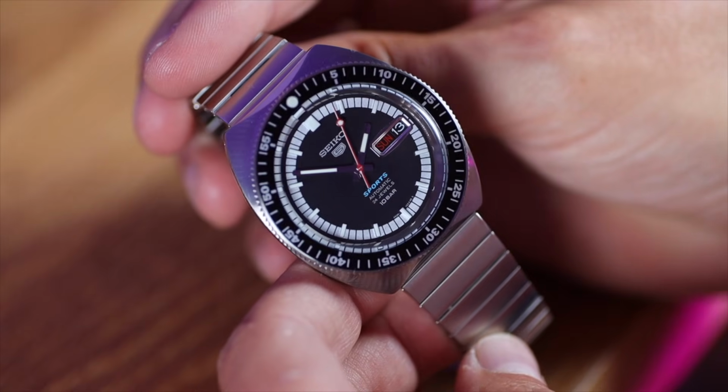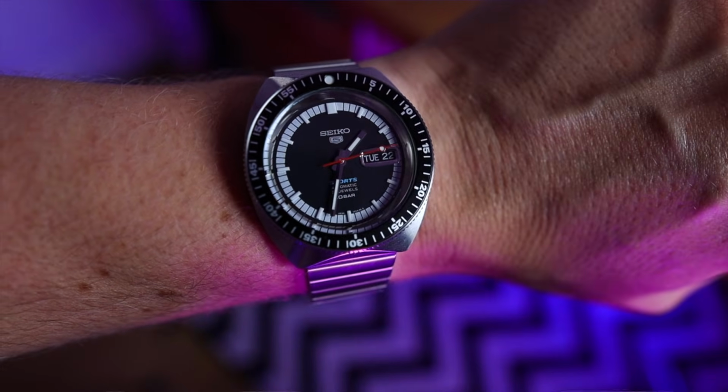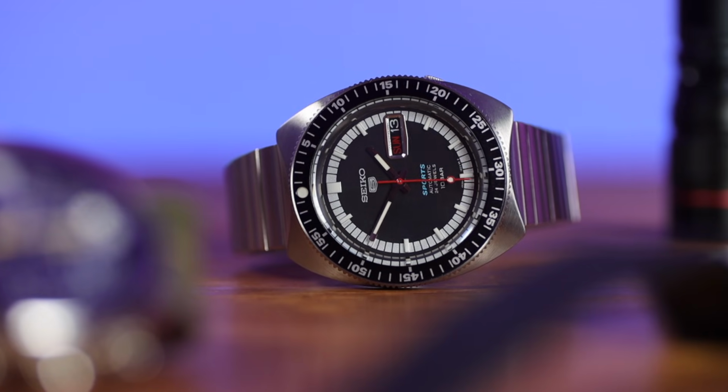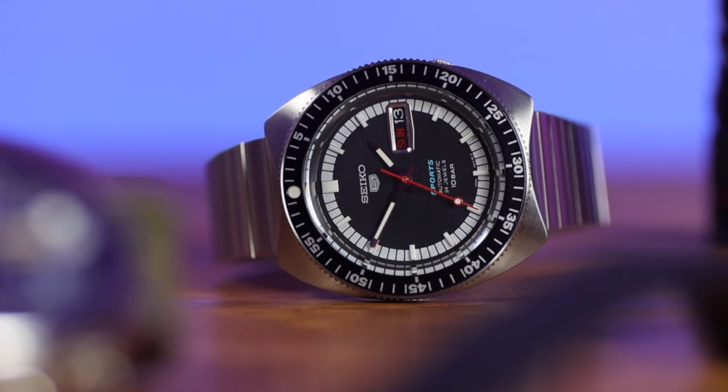From the case shape to how it sits on your wrist, I love the stainless steel bracelet that is exclusive to this watch. And I love it when Seiko celebrates a birthday or two. Plus, unlike most of Seiko's limited editions, this didn't cost an arm and a leg. Yes, it does have quite a simple 4R35 automatic movement inside.